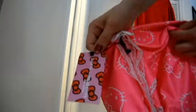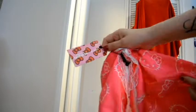Now let's try the SHEIN and Hello Kitty collection. This is the dress, and it's like bright pink, my favorite color. And this is a size large.